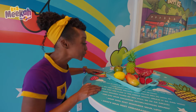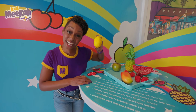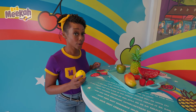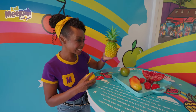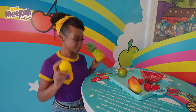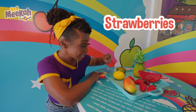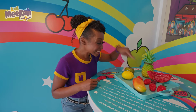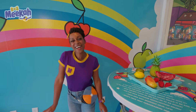Check out all these fruits. Look at this one, a lemon. It's one of my favorite colors, yellow. Do you see any other yellow fruit? Yeah, this pineapple has yellow and green too. This pineapple is so sweet and this one is really sour. And look at all these red fruits. Strawberries and some more cherries, just like this one. And watermelon too. Oh, I love this place. It makes me feel so happy.